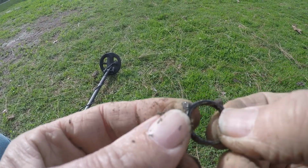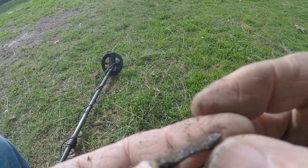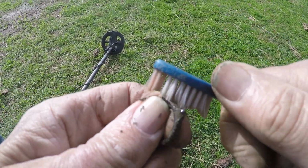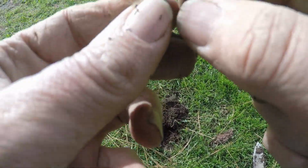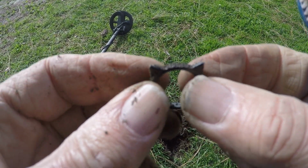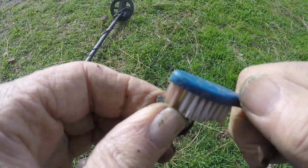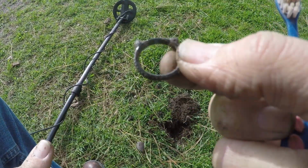Looks like a, I don't know, what do you think? It's got some gems in the top of it, I think. Let me see my toothbrush here. Yeah, some little chippies. Nice. Little cat ring or something. Ring number three.